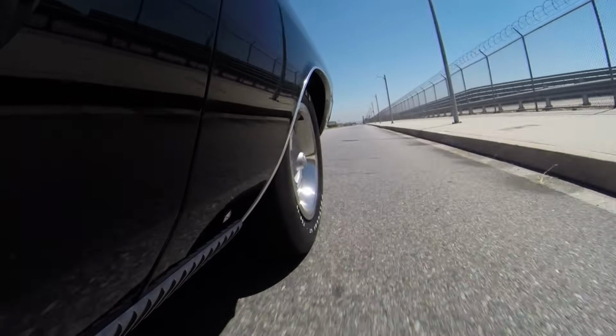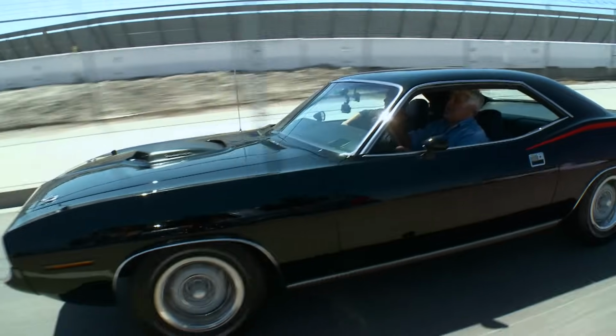There we go. There you go. It's got some power, doesn't it? Yeah, I'd say it's definitely with the automatic. It's a Jekyll and Hyde car. You get the wood simulated wheel. I always like the thin wheel.